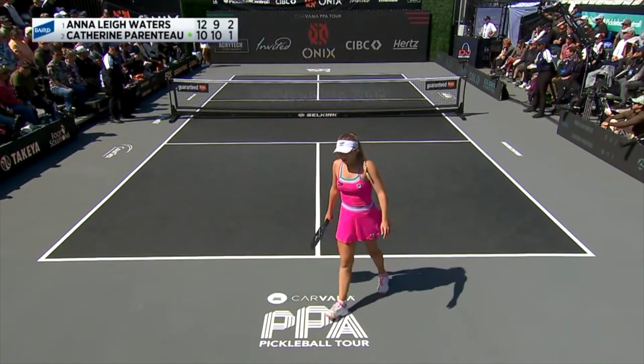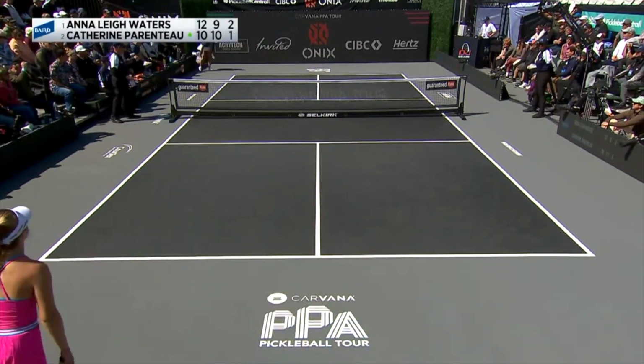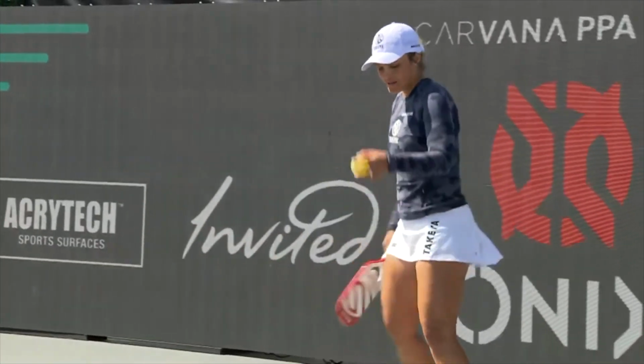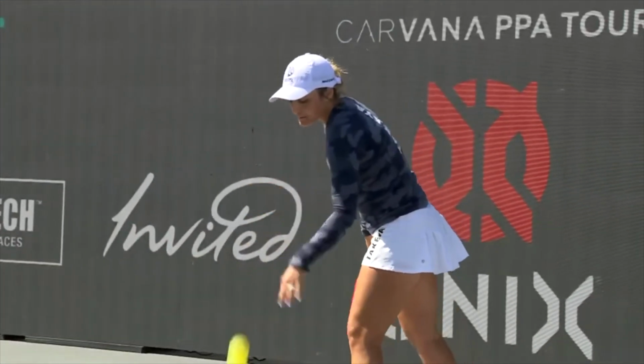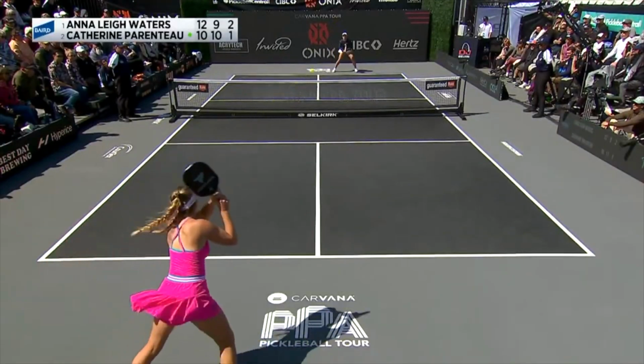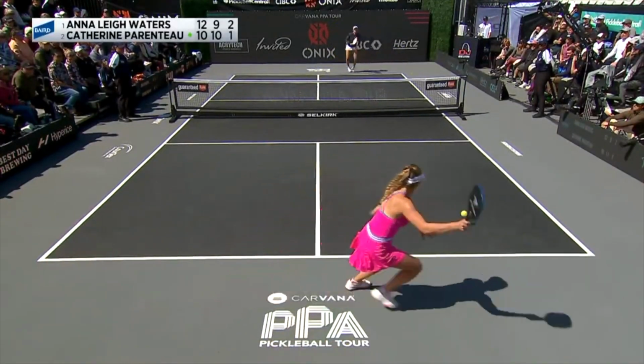Just wide there, but these ladies are putting on a show, and I'm putting it out in the world. This might just be the best women's singles match in the history of pickleball. Yeah, I don't disagree with you, Dave, when you think about everything that these athletes are showcasing right now.